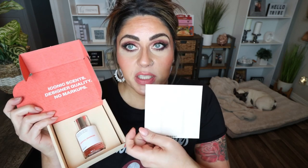So these are the two perfume boxes that I picked out. Their packaging is super nice. When you open it up, the lid says iconic scents, designer quality, and no markups. You always receive a card that tells you the notes in the perfume and what it is inspired by.